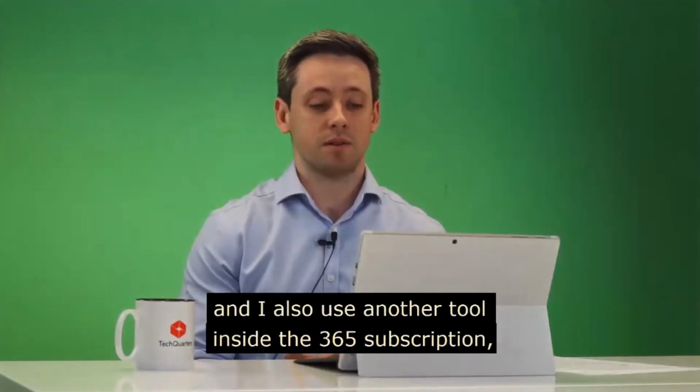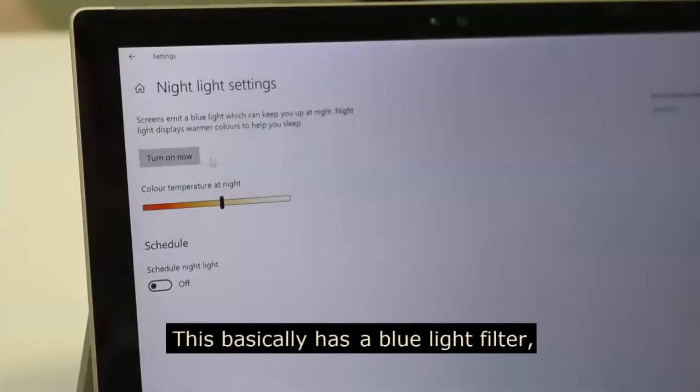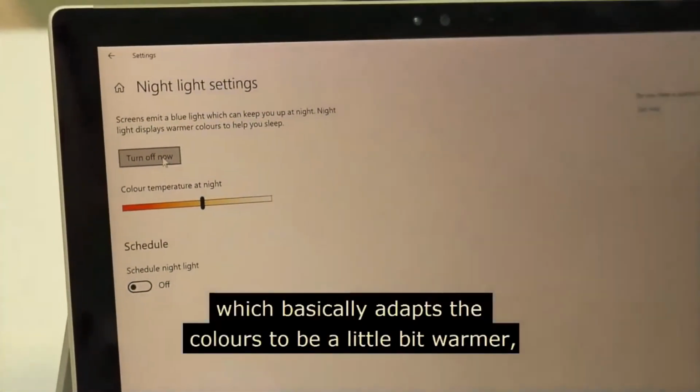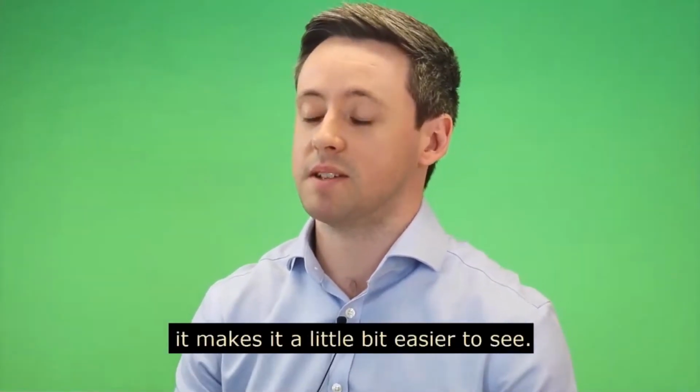I also use another tool inside of the 365 subscription and on my PC called the Nightlight tool. This basically has a blue light filter, which adapts the colours to be a little bit warmer and adjusts them so that at night time it makes it a little bit easier to see.